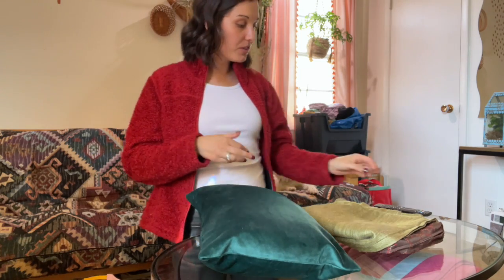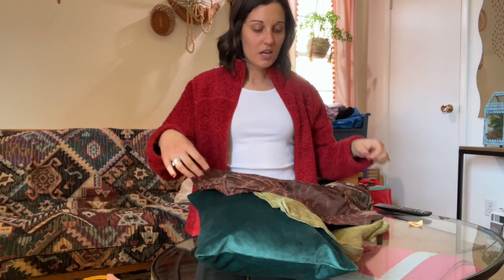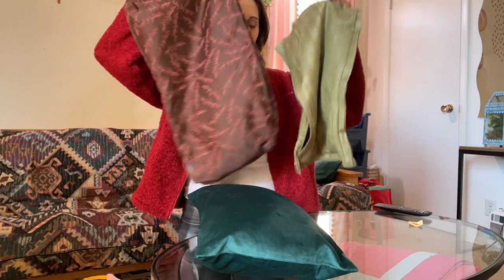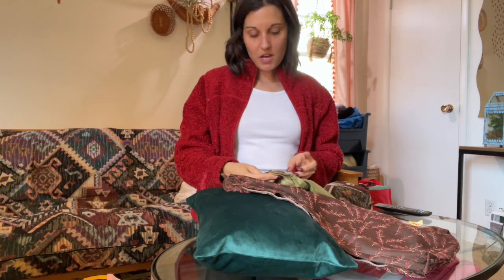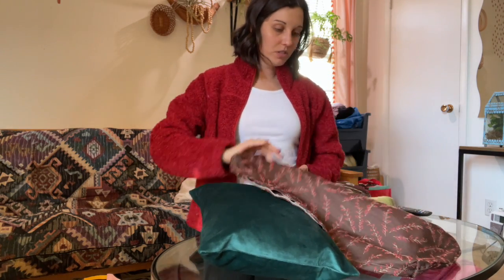So I'm going to start with two things that I got. I tend to go a couple of times to the thrift store that I'm highlighting for that month, mainly just to give me some parameters and some boundaries. But I got these two very shabby pillowcases/pillows. This one was $2 and this one was $3.